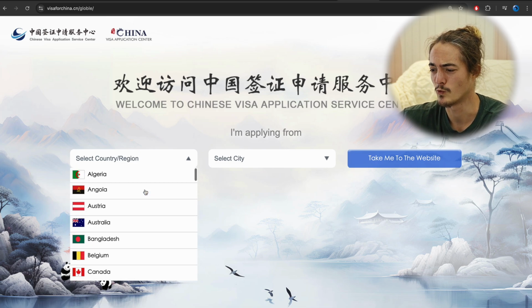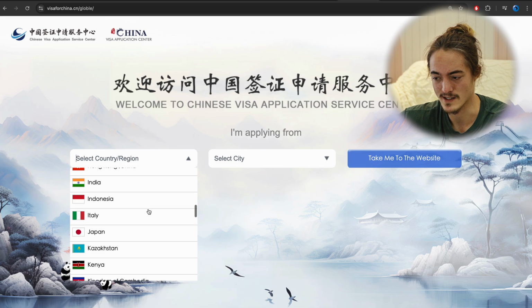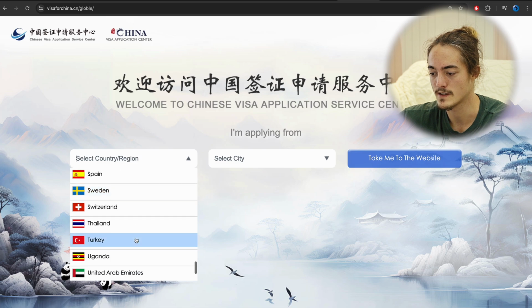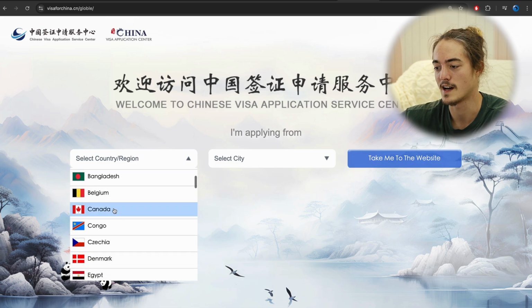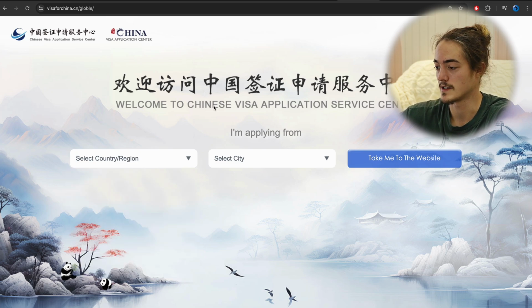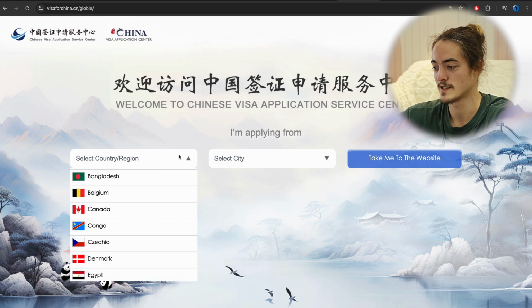And what I also found weird and worth mentioning is that I cannot find the US in this list. And I have no idea why. Probably citizens of the US have to... I can't imagine that they have to go to Canada and apply from Toronto or something. There must be other rules. Probably they have to apply at the Chinese embassy in the US. So for the rest of the world who have the luck not to be US citizens, you just follow this process here.